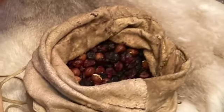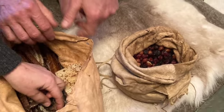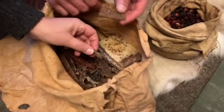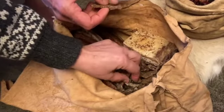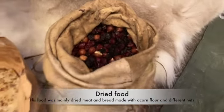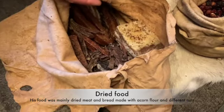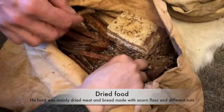Let's see. This is like I have this. It's some sort of dried bread. You know, this is from, how do you call this? It has the oak, from the oaks, acorn, acorn flour is in there. Wow. So it's kind of hard to. You made this yourself? Yes.